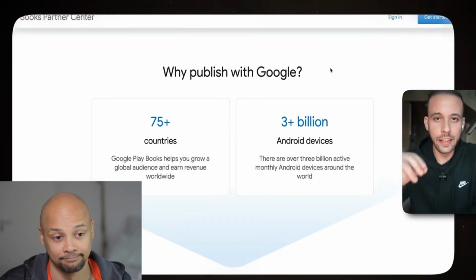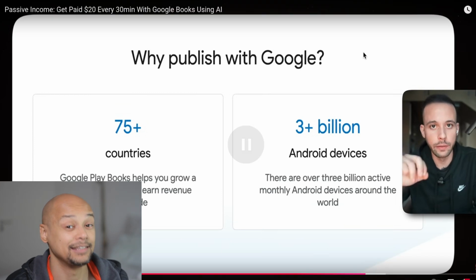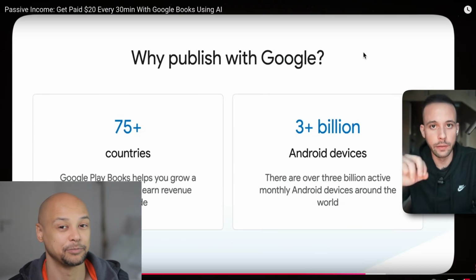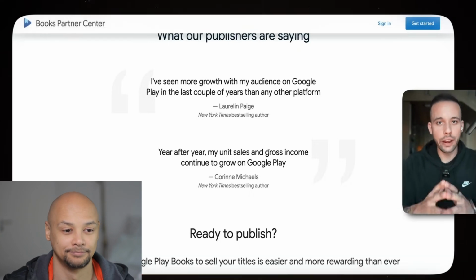Now, as I said, this is available for 3 billion users. Don't forget to comment down below if you've ever heard of it. It is available for 3 billion users, but unfortunately not 3 billion people are going to Google Books buying books. Once you have your book ready, now you're ready to start publishing.